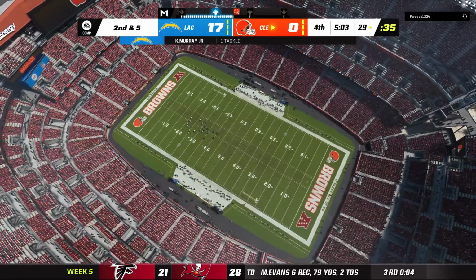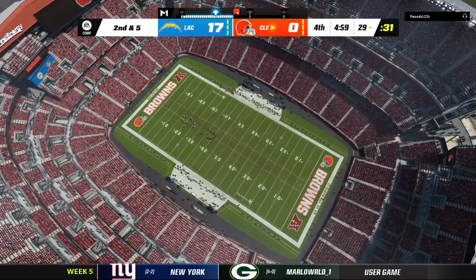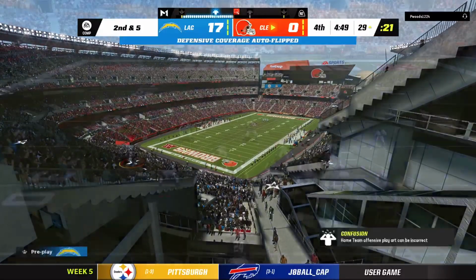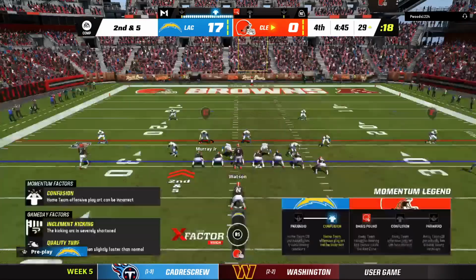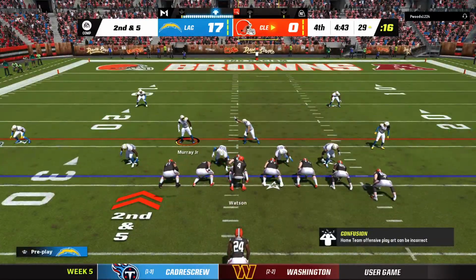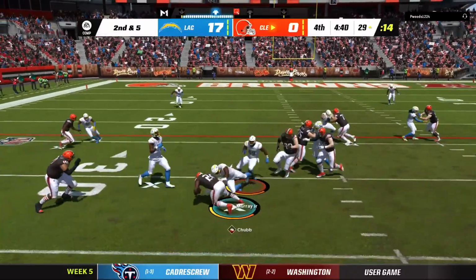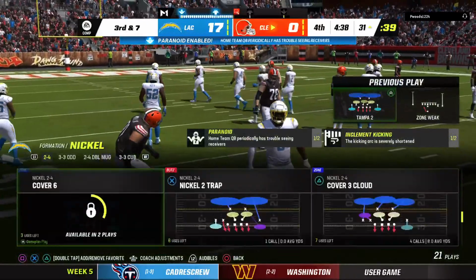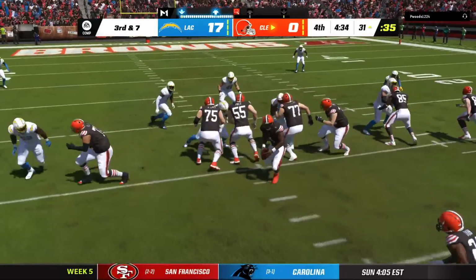Not too many offenses want to turn down long drives, but when you're down what they are, they've got to pay it off with some points. The first down run got 5. Here's 2nd and 5. Up the middle, it's Chubb. And he is going to be stopped cold behind the line of scrimmage. It'll go down as a 2-yard loss, and it brings up a 3rd down.